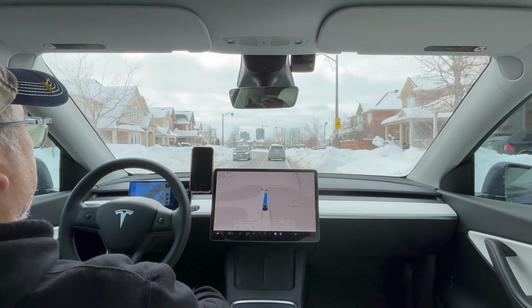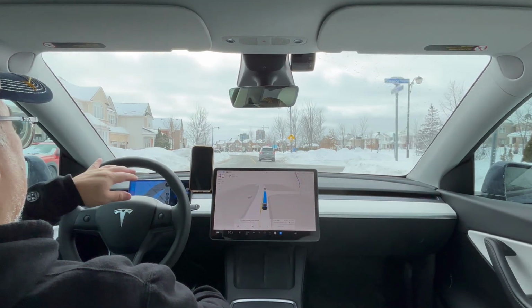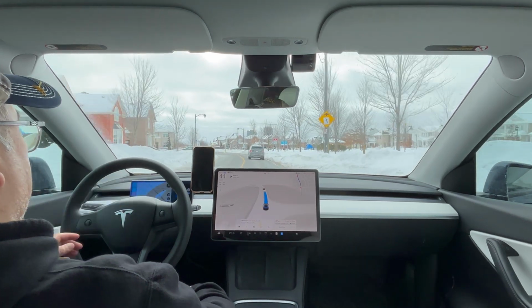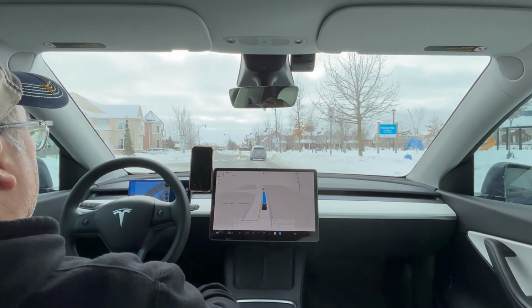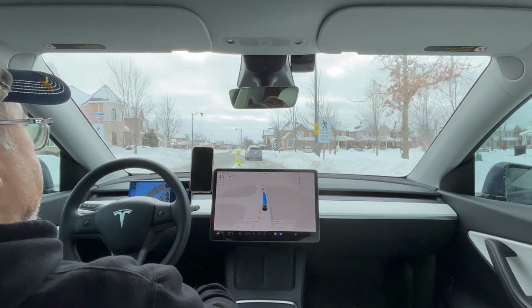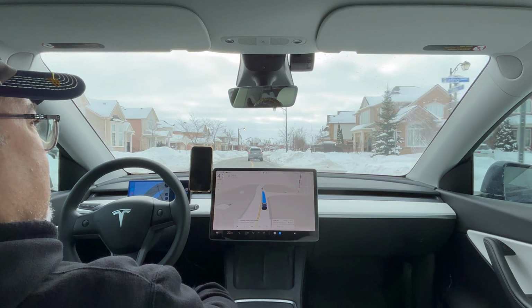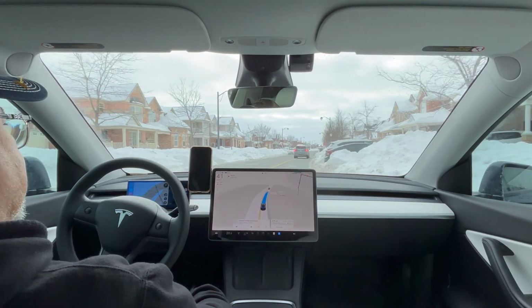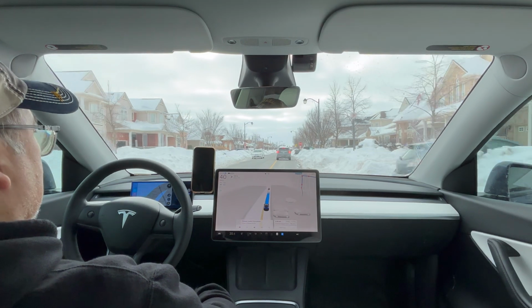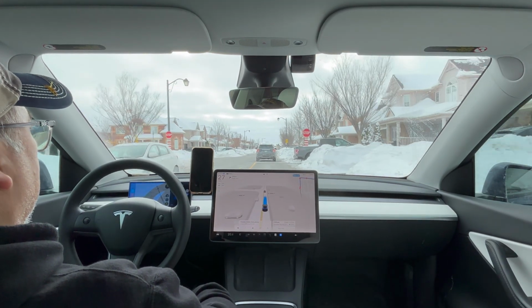So here's the situation where the snow's come onto the road and it's gone past the shoulder, so it makes the roadway or the lane narrow. So it had to sort of straddle that yellow line again, that center line. And it's going fairly slow. I guess it knows the car's in front of it. So it's probably just pacing with the car in front.